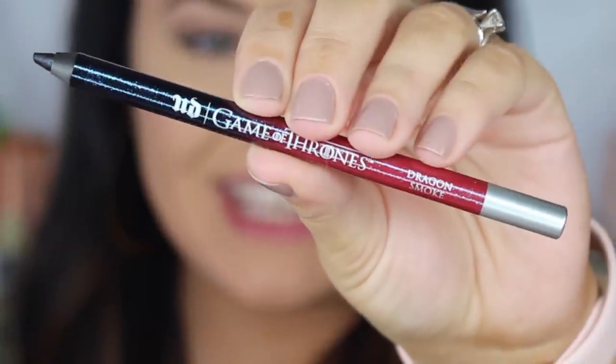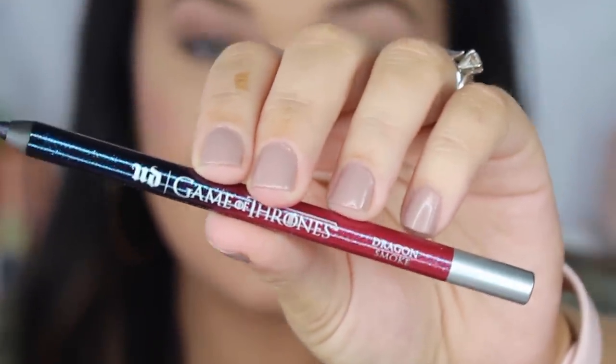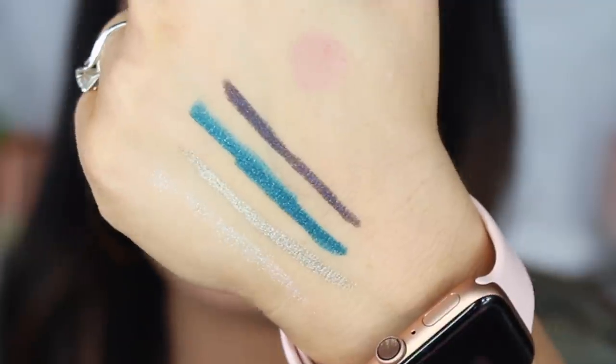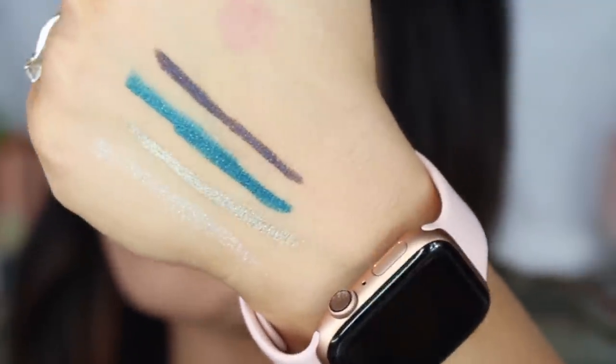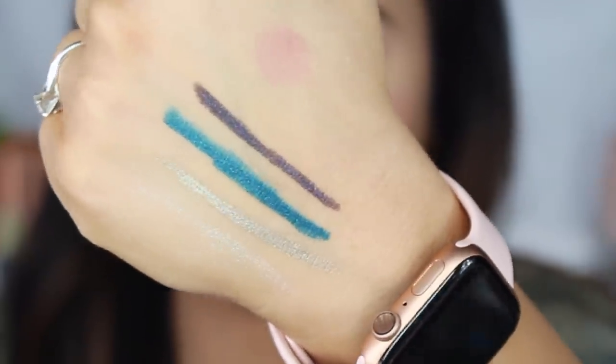The next shade we are doing is Dragon Smoke. And I think that name really fits this shade perfectly. This is it on my hand here. It is just a smoky purple. I was hoping there would be some red glitter in there, but there's not. Just with the packaging and all, I thought it would be a cool touch, but it is not there. I love how deep this is though. I love the metallic flex in there. This is one I'm definitely going to wear on my waterline often. I already know it.